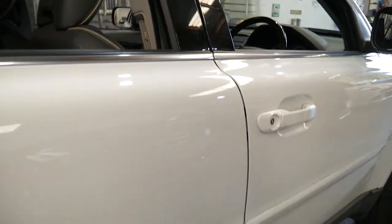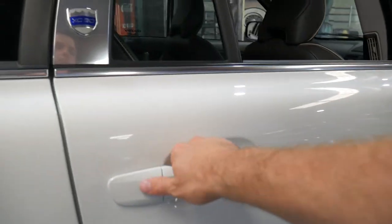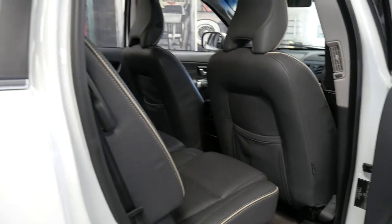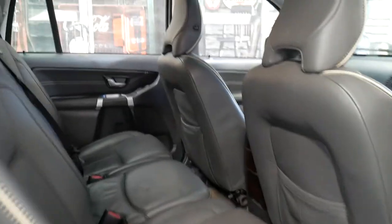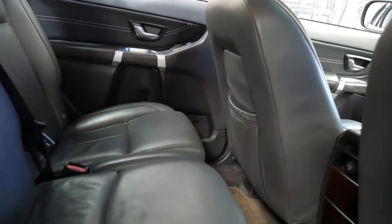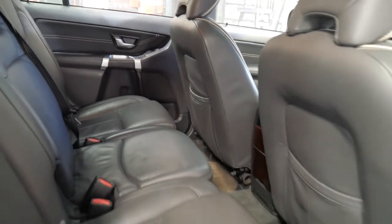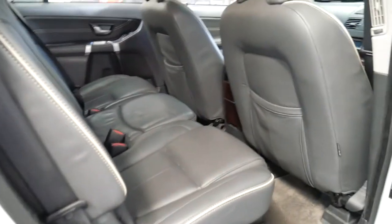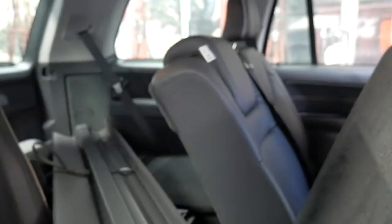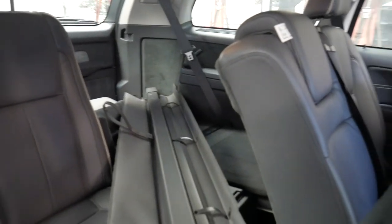In fact, when we bought this car, the dealer who traded it said the back seat barely looked like it had been sat in. I said, well, that's a big call to make on an XC90, which is a 7-seater family car. But when you look at it, I'm sure you'll agree. There's lots of XC90s out there, but there's very few XC90s in very good condition. Very few.